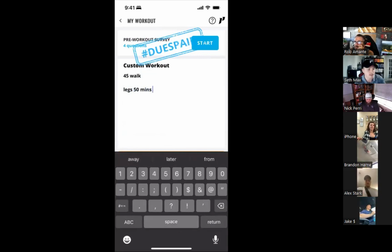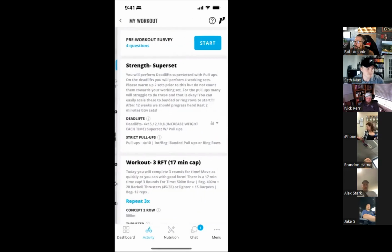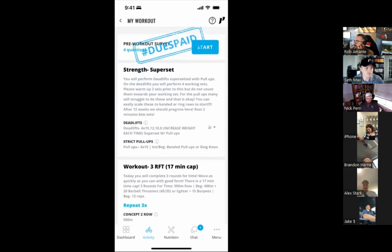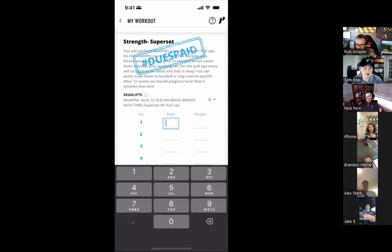And that's good enough for me. If you have the data, like 658 cals, and then you can be like, hey, new PR or something, give me some information so I'm like, okay, yeah, Rob did his workout today. And I'm going to be okay with it because I know you're tracking it in your journal, even if you're not running one of our programs here. Cool. If you do run one of our programs, you should be tracking your reps and your weight right here, right?